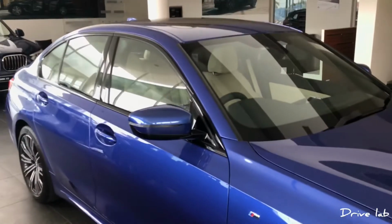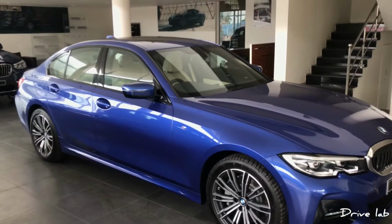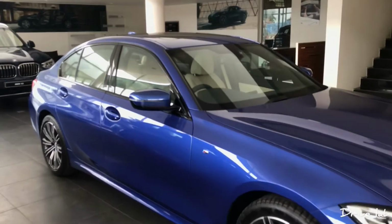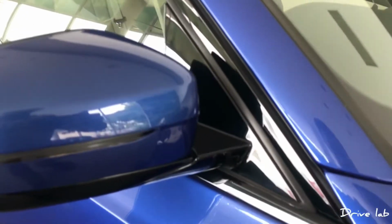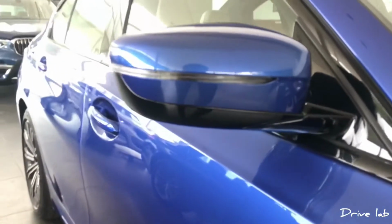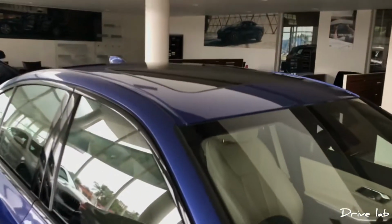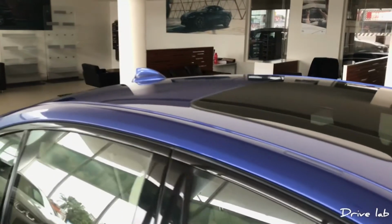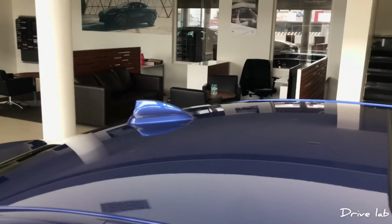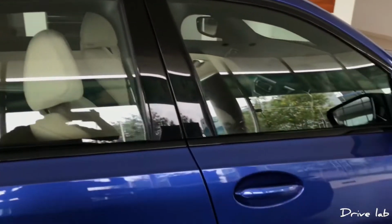Lot of cuts and creases on the car for aerodynamics and good stability. This car gets a lot of gloss black touches. You get a gloss black touch on the A-pillar, below the ORVMs. The window line is blacked out. You get a sunroof here. It's a bigger one compared to the predecessor, but not a panoramic. You get a shark fin antenna, a typical BMW style.